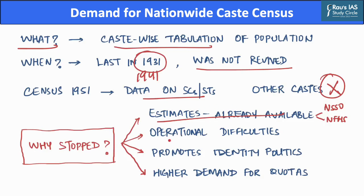Further, there are operational difficulties in conduction of such surveys as well. As a full caste-based census will include a jati-wise breakup which would pose extreme difficulties, as currently we do not have any official list of all castes in the country.